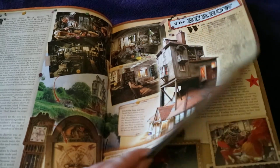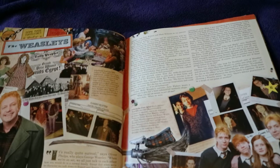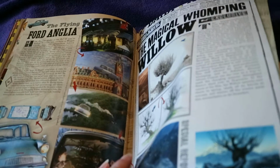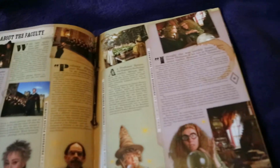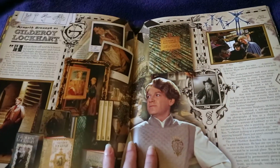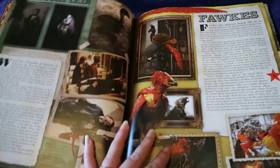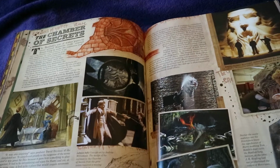The Burrow. If you're going to get one of the Harry Potter annual books, this is definitely the one I would go for. The Weasleys. The Whomping Willow, Aragog. There's some facts about all the teachers there. Lucius Malfoy, Dobby, who's one of my favourite characters. Gilderoy Lockhart. I was rewatching the films recently and I just forgot how much I love Dobby. Fawkes. Yeah, makes me cry every time, that scene. If you've seen the films, you know what I'm talking about.